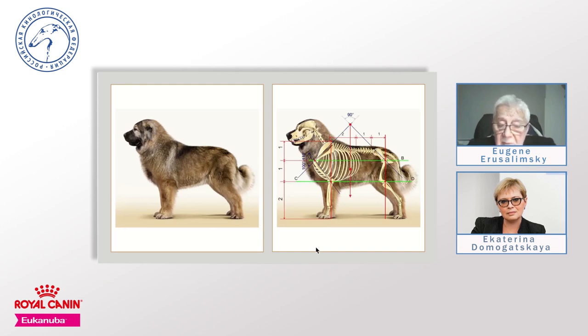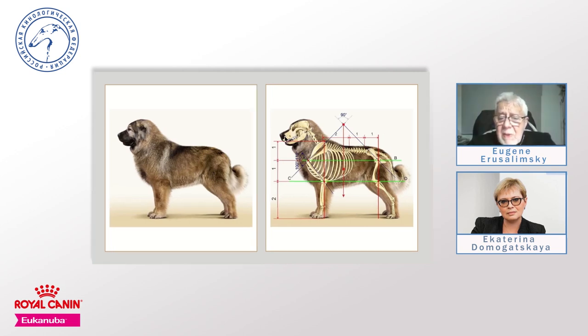And I would like to demonstrate to you some pictures which will give you the real attitude between the dogs and kids. We are talking about the moderate length of the neck, and this is the definition. If the neck length is equal to the head length, as you can see, it is presented here. In front of you is the female.